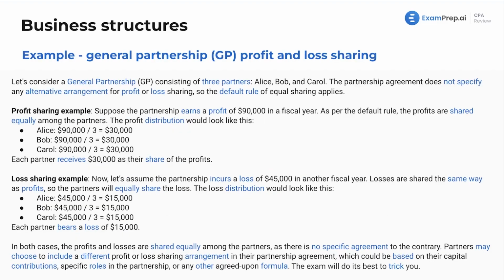We've got an example here. Let's consider a general partnership that consists of 3 partners. We've got Alice, Bob, and Carol, and they are involved in a lot of things, specifically because ABC, nice way to have some common names going in with that. The partnership agreement does not specify any alternate arrangement for profit or loss sharing, and as such, we see the rule here. So the default rule of equal sharing will apply.